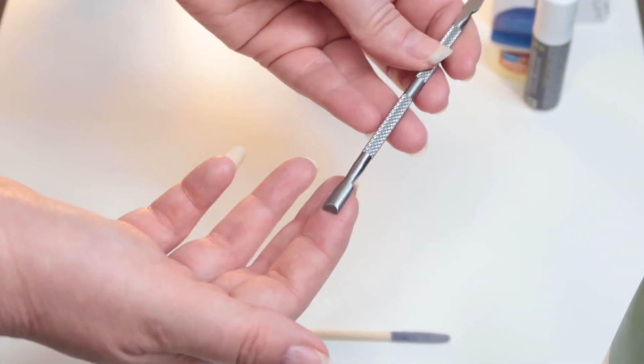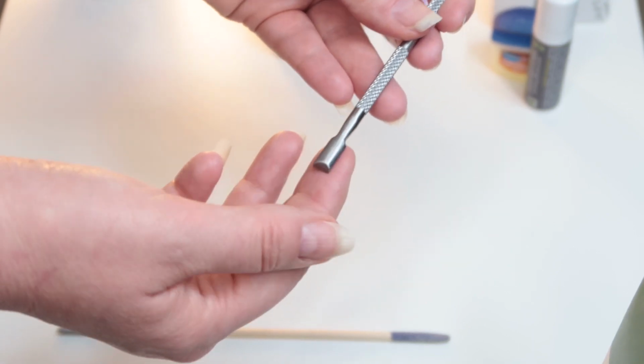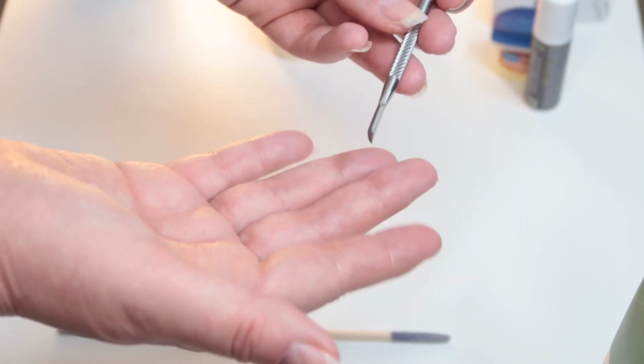So I'm going to put that aside, and I find that these cuticle sticks that are metal are so strong that they actually kind of injure the nail bed a little bit. I know if you are really good at working with them, then it probably works really well for you, but I'm not going to use that.